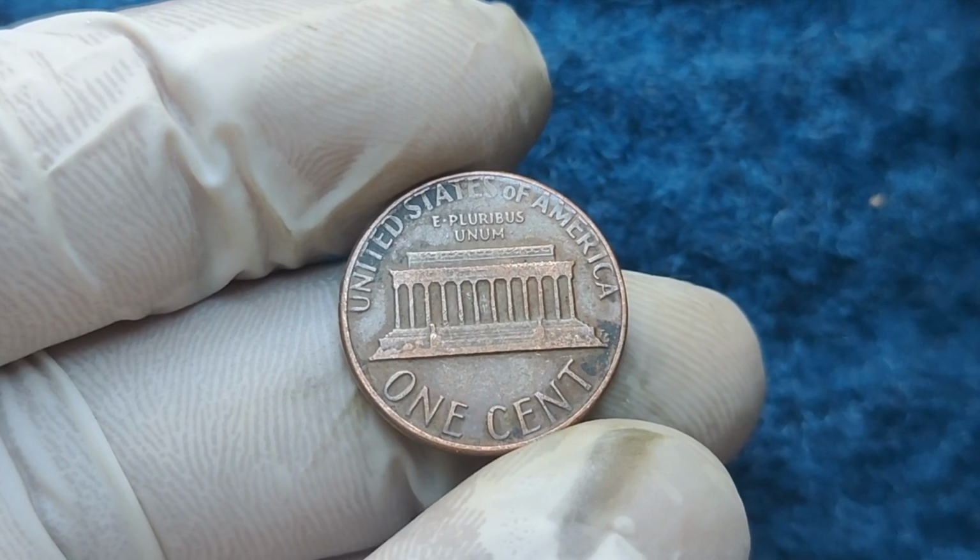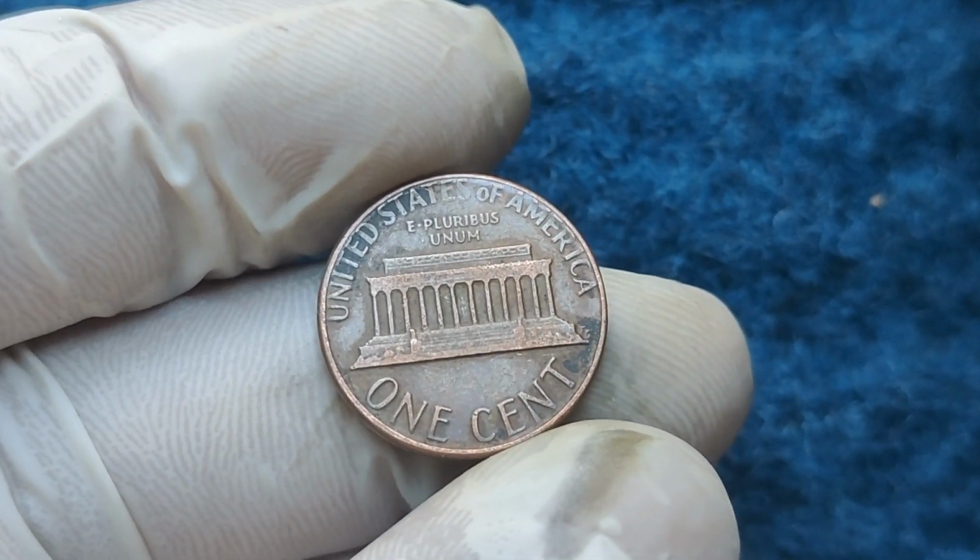Alright, now that I've got your attention, here's how you can find one of these legendary 1984 D pennies.